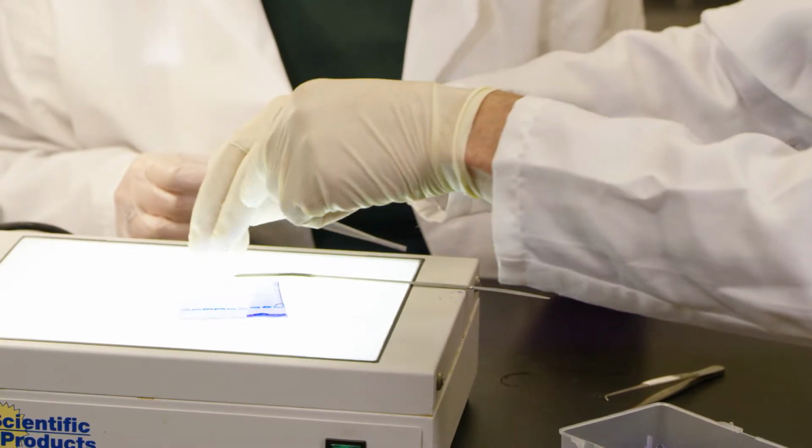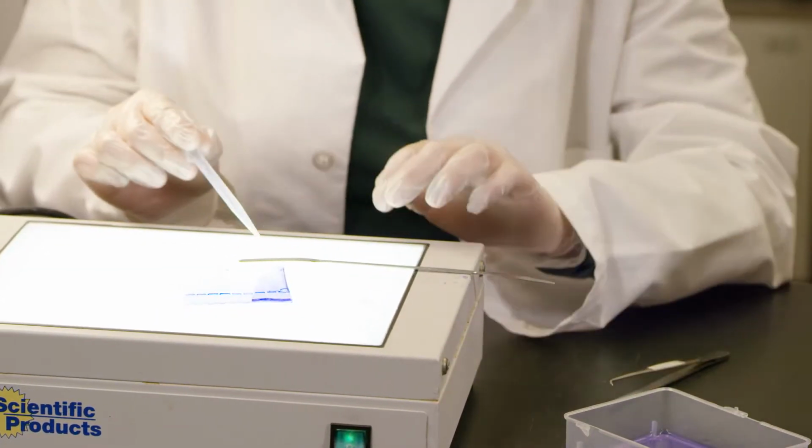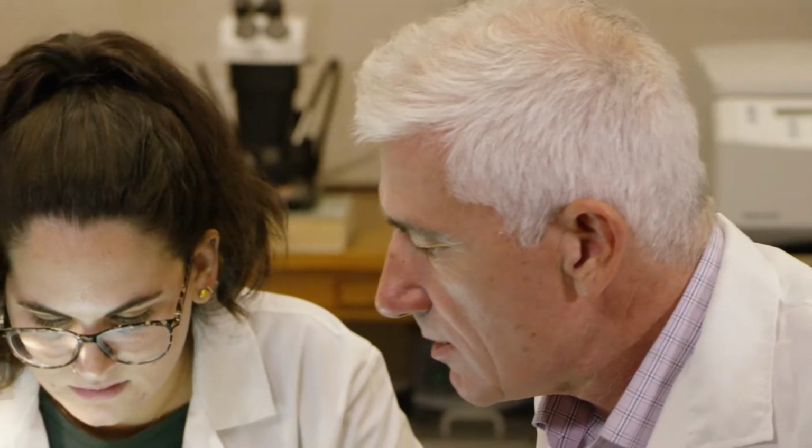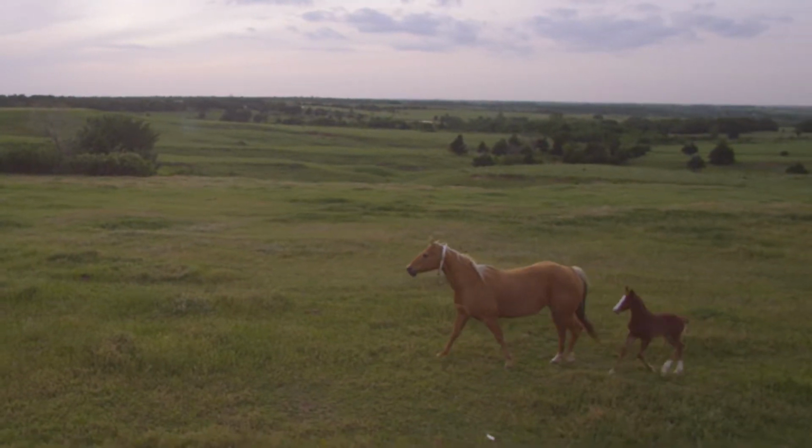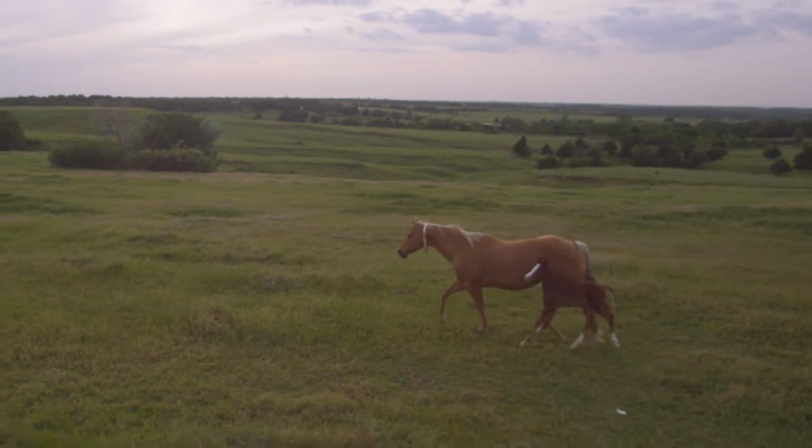We have physics students studying low temperature plasma creations. We've got engineering students creating drones that fly like birds. We've got animal health students studying aspects of horse breeding.